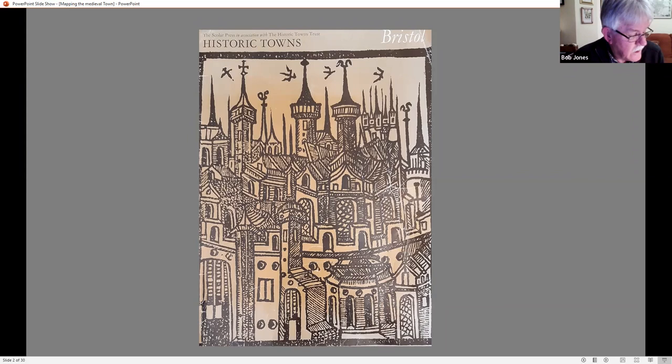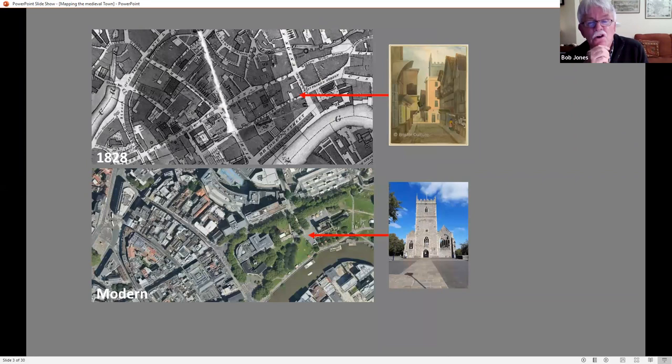I mentioned the destruction wrought by the Blitz in 1940. It changed the face of Bristol forever. And so as we can see on these images here, on the top we've got the 1828 Plumley and Ashmead map showing Marylebone Street. And alongside it, you've got a Breckenridge image of the early 1820s, so more or less contemporary, showing this lovely narrow street with its timber framed houses, very picturesque. At the bottom, you've got the same view, looking towards St. Peter's Church, which itself was bombed and left as a monument to the Blitz.